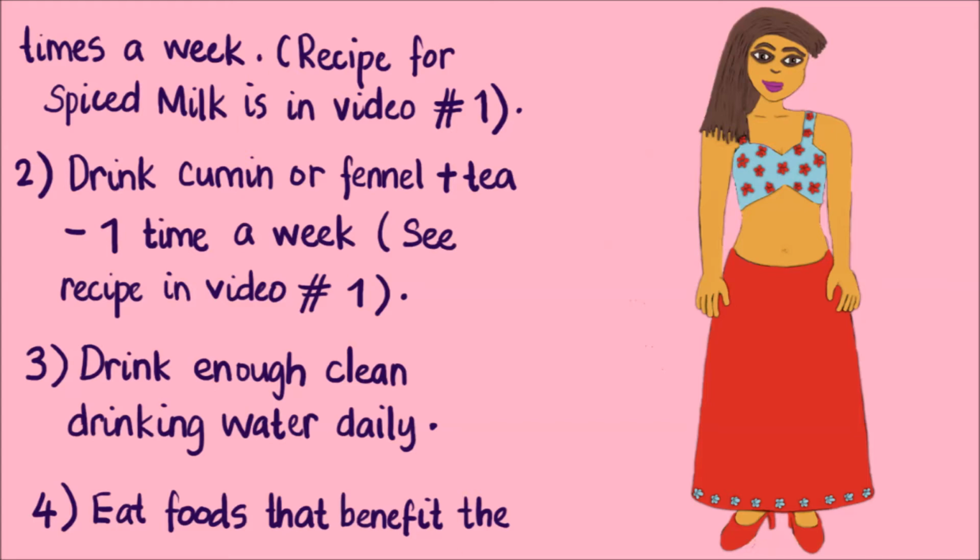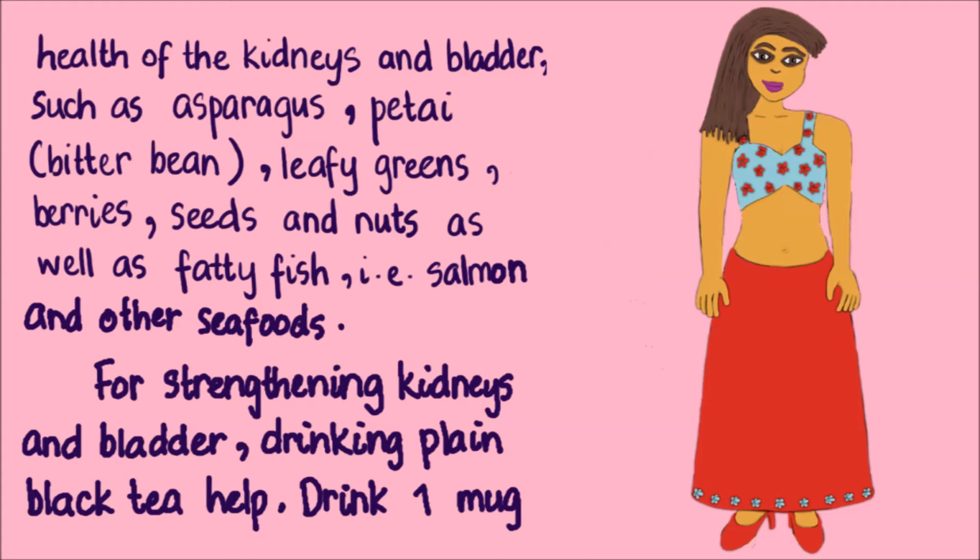4. Eat foods that benefit the health of the kidneys and bladder, such as asparagus, petai, or bitter bean, leafy greens, berries, seeds, and nuts, as well as fatty fish, such as salmon and other seafoods.